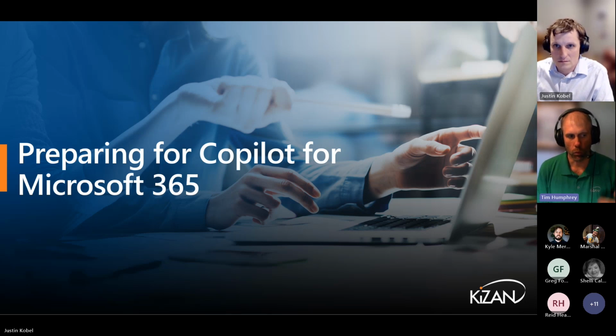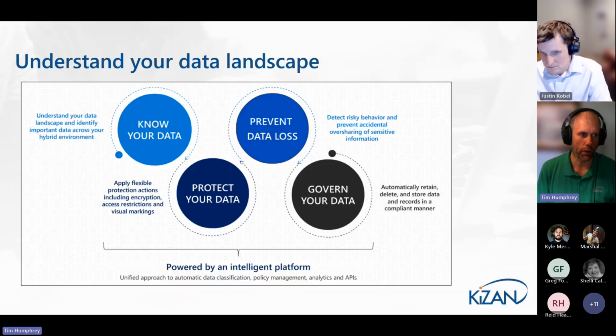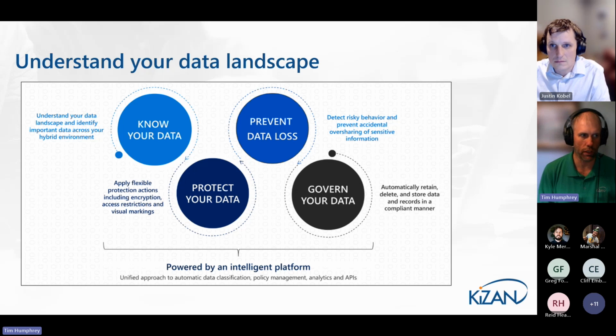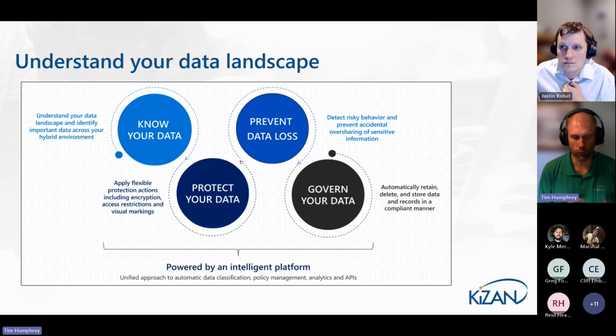So when we're starting to talk about data that lives within your tenant, Justin really laid out which of these tool sets are going to be looking at data within your tenant. And so that's what I want to drill into. As we help you prepare for that, really the first challenge in preparing for AI is understanding your data landscape. What this really means is understanding where your data exists and what type of data you have across your environment, first and foremost.